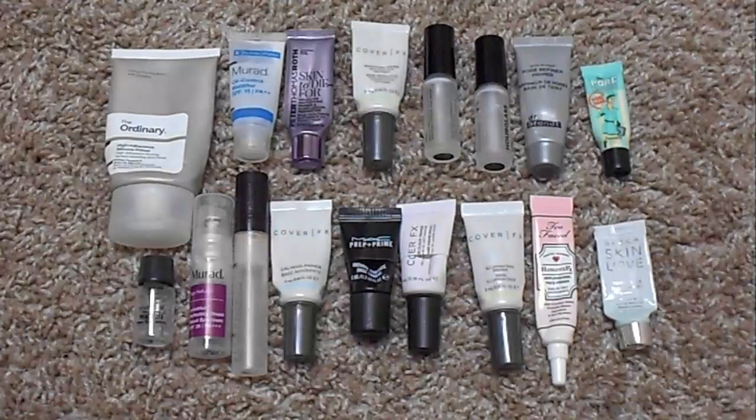And let's just get started with the face primers. I used up 17 within the year. 1 was a full size and 16 were deluxe sample sizes. So on the top, I have my more mattifying, pore filling primers, and on the bottom I have more of my glowy and hydrating primers.